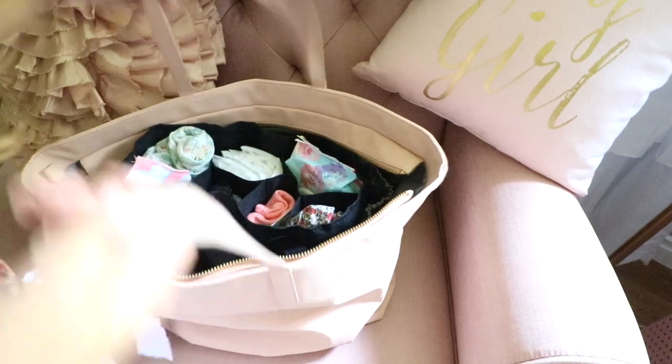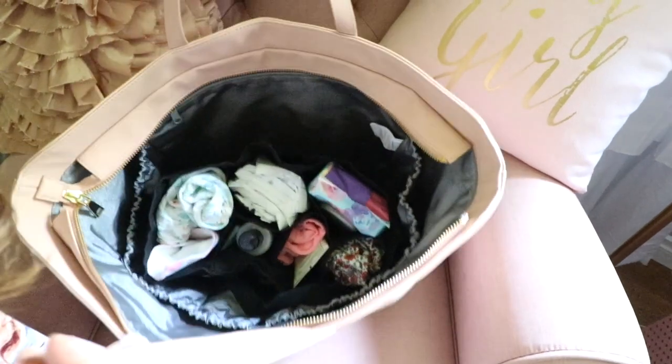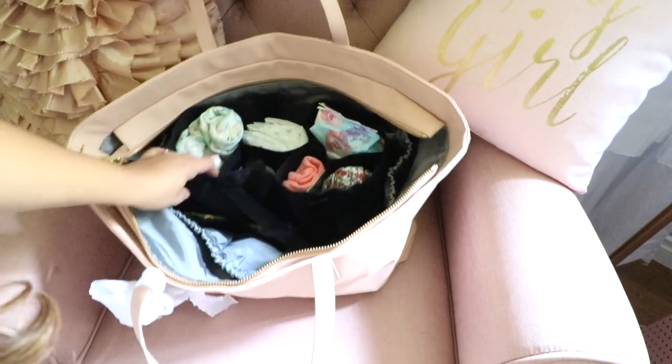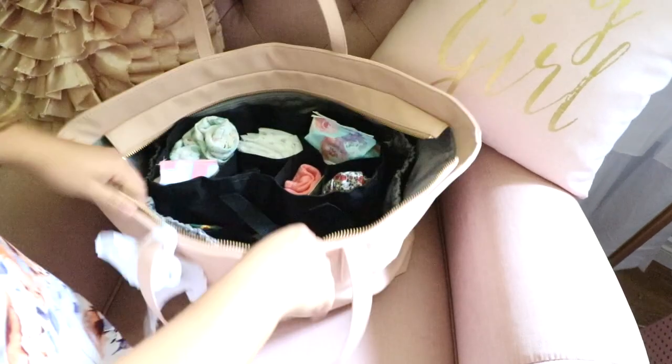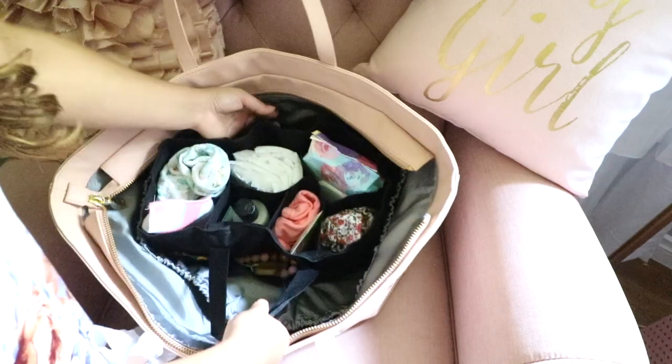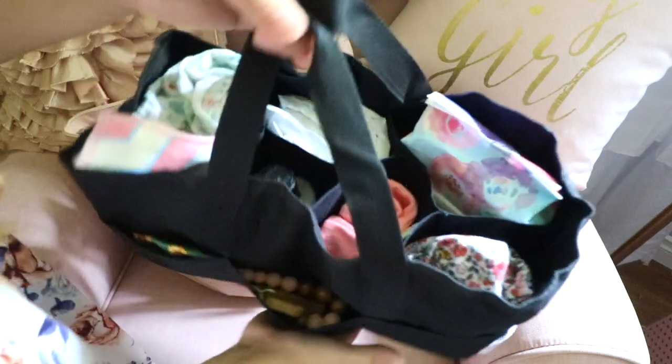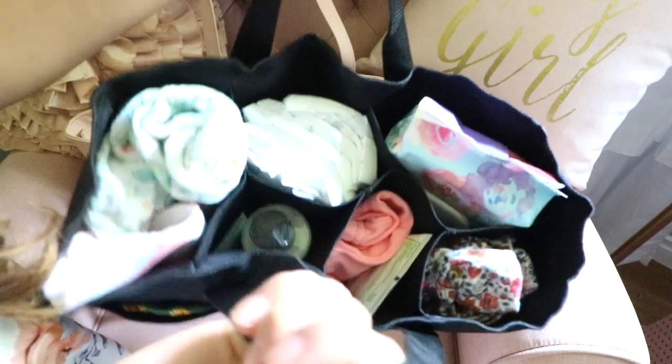And as you can see inside there, everything is nice and organized. Then I don't have to be scrambling around to find her things, which is really, really nice. Now, if I want to take this out from the diaper bag, I can easily do that, like this. And then everything is pretty much inside there. So there's still plenty of room that I can add some other extra things, but this is so wonderful.